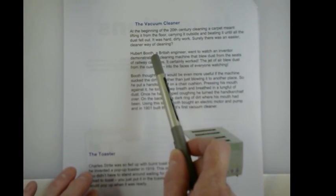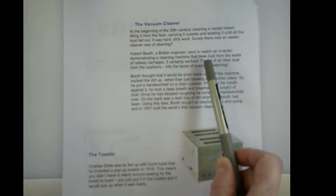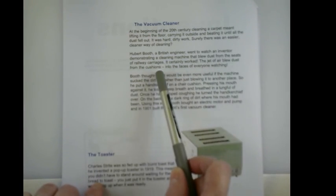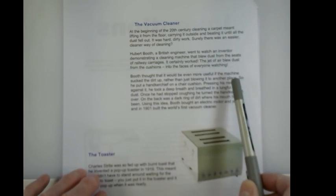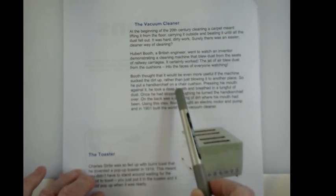Hubert Booth, a British engineer, went to watch an inventor demonstrating a cleaning machine that blew dust from the seats of railway carriages. It certainly worked. The jet of air blew dust from the cushions into the faces of everyone watching. Booth thought that it would be even more useful if the machine sucked the dirt up rather than just blowing it to another place. So he put a handkerchief on a chair cushion.